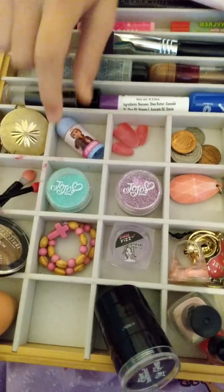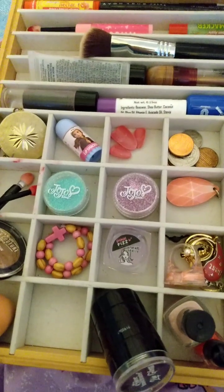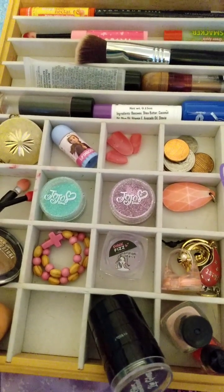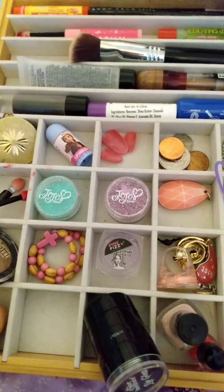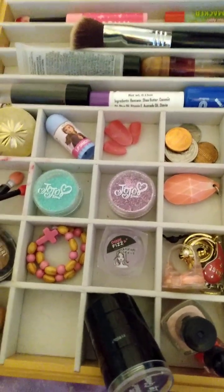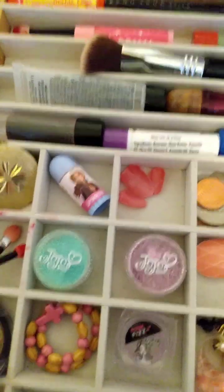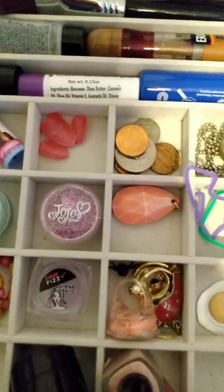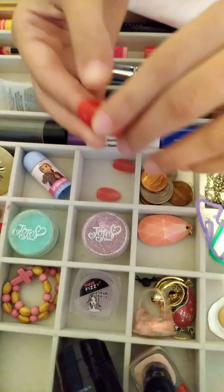We have a lip smacker. This is like, I got this in an Advent calendar. But this is something about me. I open them all the time. That was before we even had YouTube, when you got that. Yeah. There are some fake nails. Some change. Yeah. Wait, I want to actually show them these.